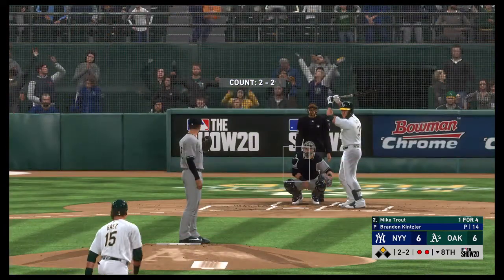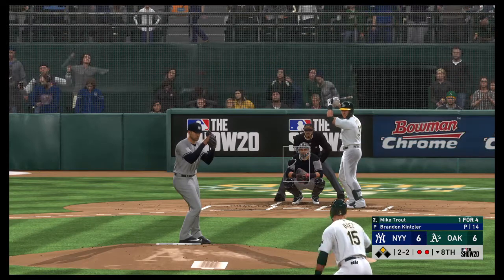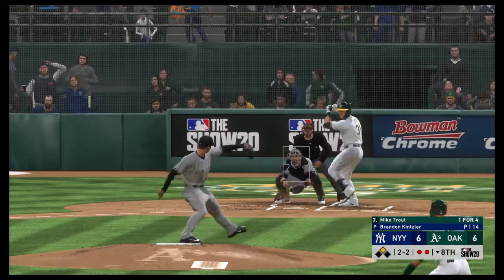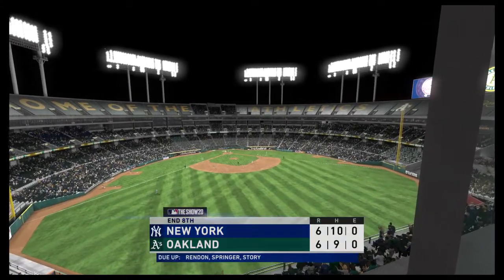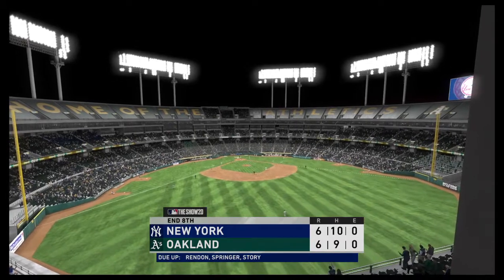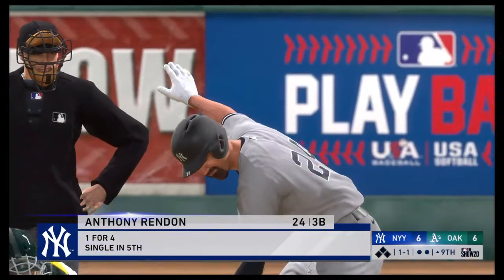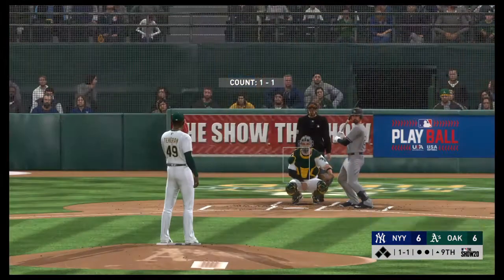Now batting, the center fielder, Mike Trout. So now to the plate, Mike Trout. Strike 3, and the potential go-ahead run left on base. Into the box, Anthony Rendon. He went down on strikes last time up.